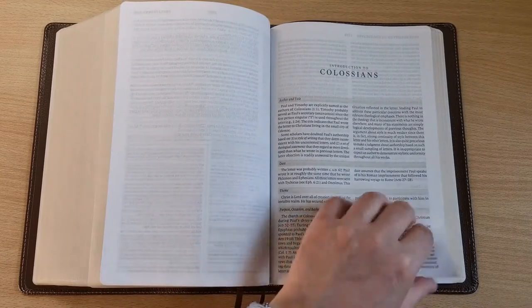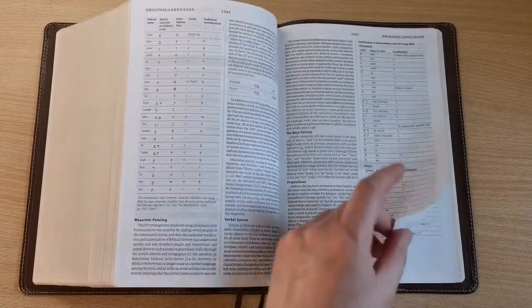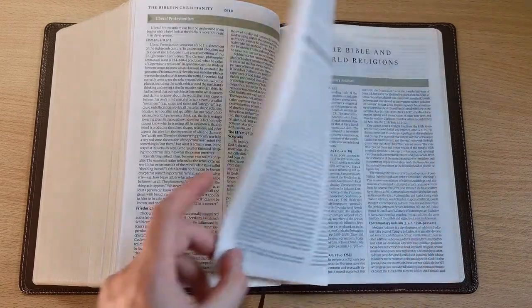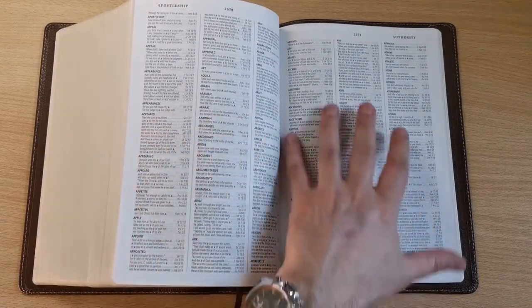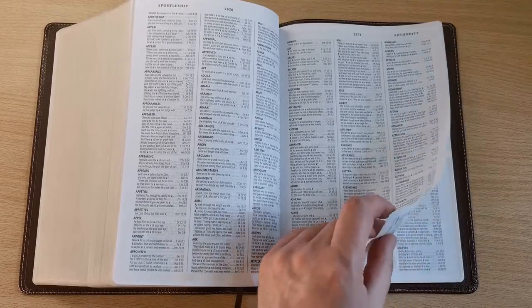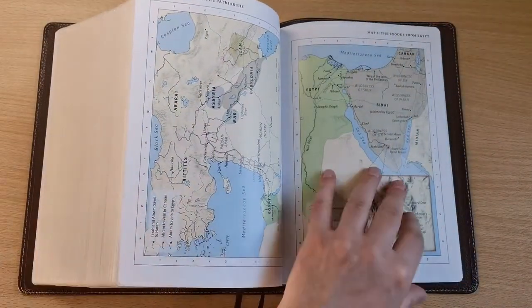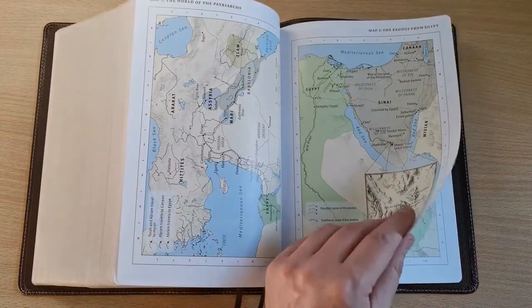So right in the back, after all this, we're going to have a lot of information: original languages, passages, concordances, stuff that you may find absolutely beneficial. You have a concordance in three column format, very readable. I like it. We also have the maps, typical maps from Crossway, on a kind of glossy thicker paper.